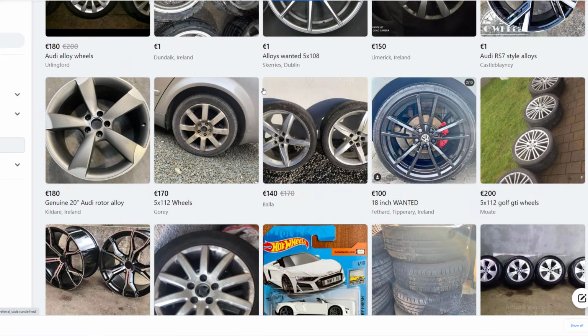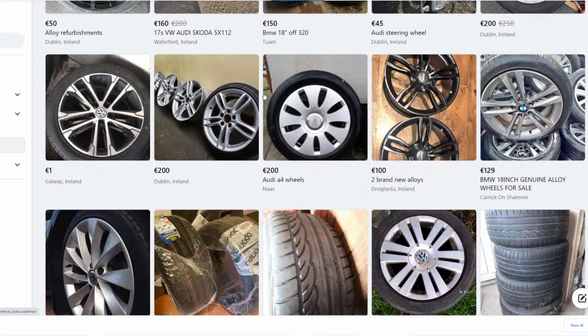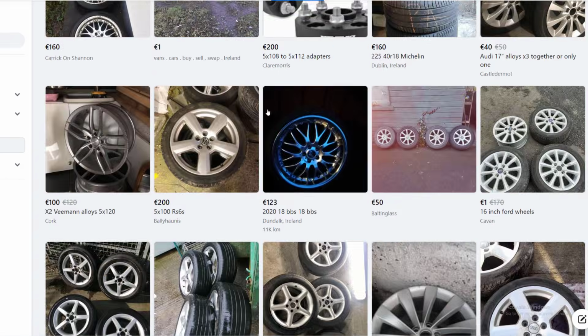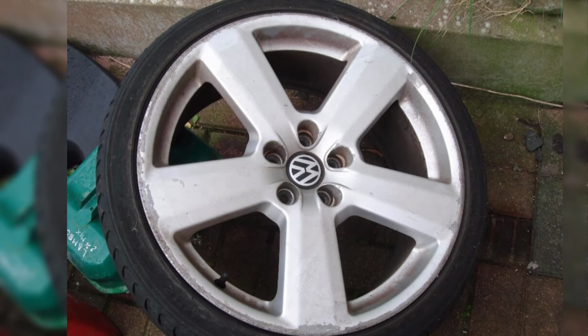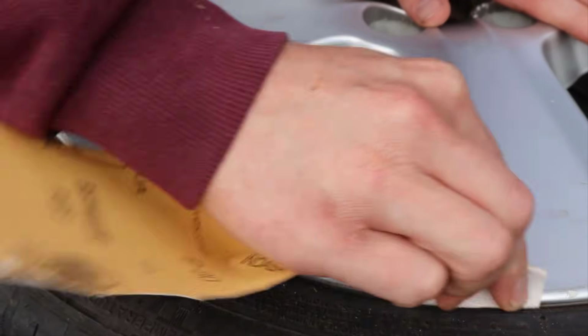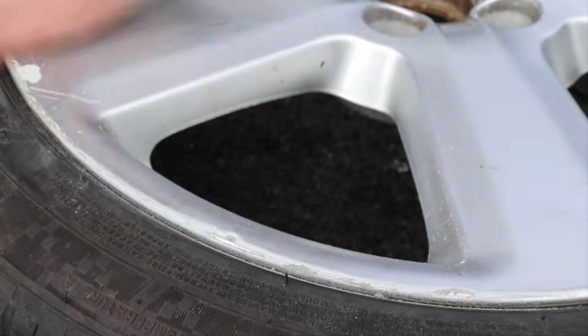So the next day I went on the look for a set of wheels for the car, to make the car more visually appealing and make the picture stand out when I put the car up for sale. I managed to pick up a set for €100 with good tyres, although they have a lot of curb damage and scratches. I started to sand down the wheels when I got back home to get them ready for primer, and then a fresh coat of silver and then clear coat.